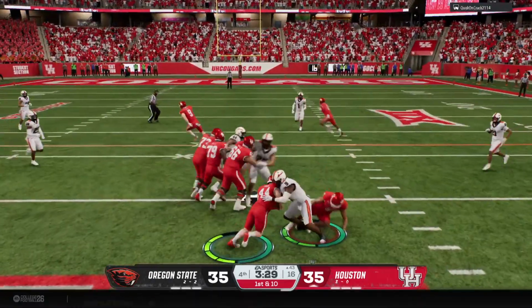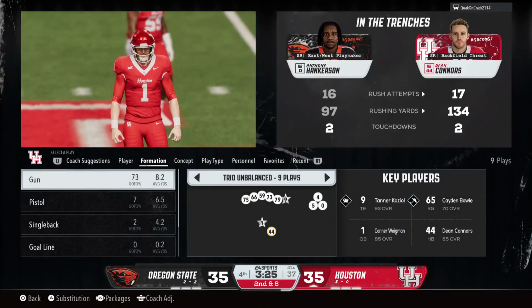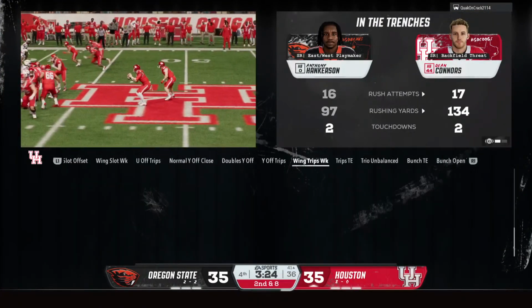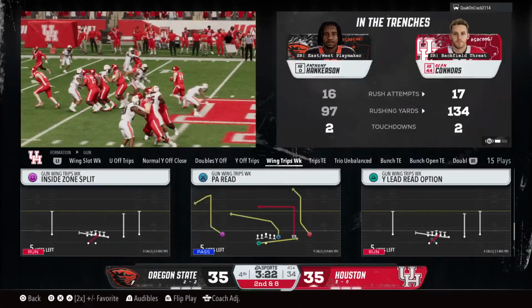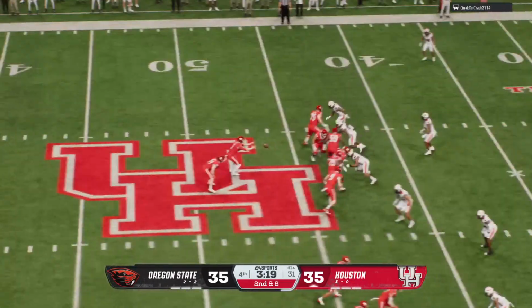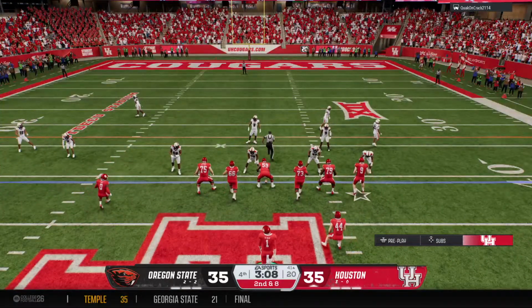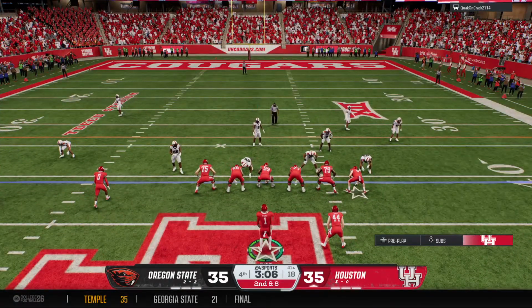Give to the back. Not much running room there thanks to this senior defender. And the defense doing a great job committing to the run. When you commit to the run like this, obviously you can give up some plays in the passing game, but you got to stop the run first. Picked up 2 yards on that last one. They need 8 on second down.